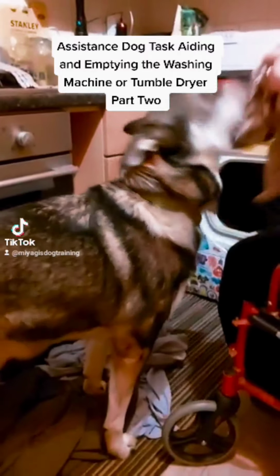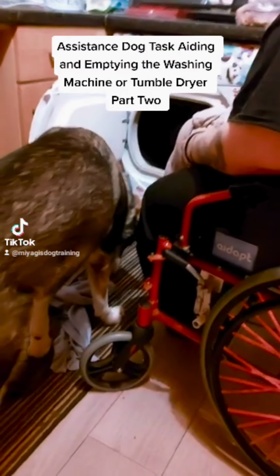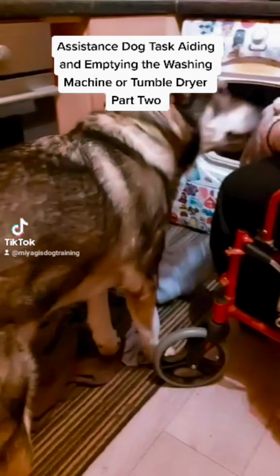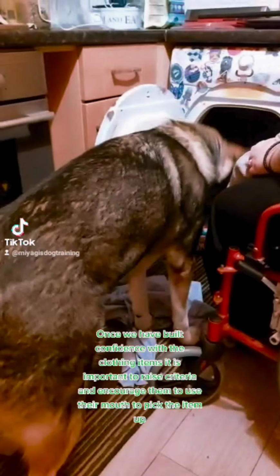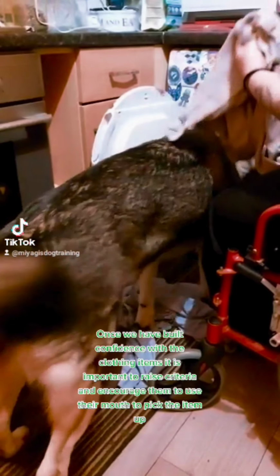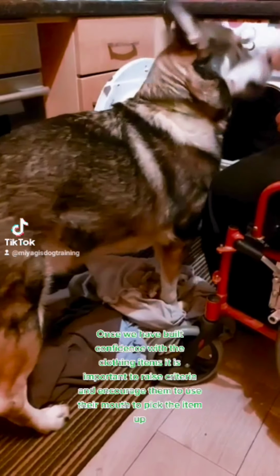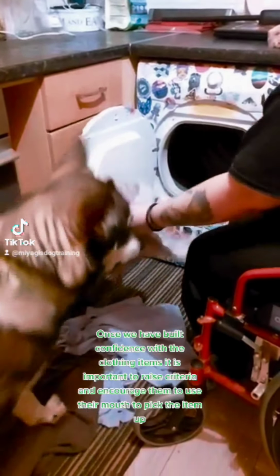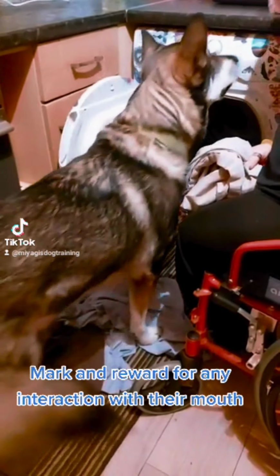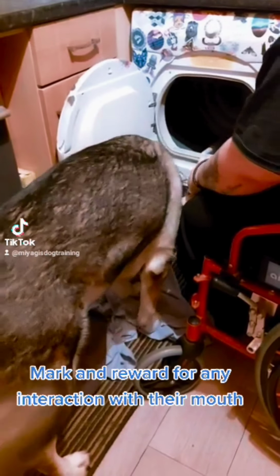Assistance dog task aiding and emptying the washing machine or tumble dryer. Part 2. You ready? Oh, good job. Well done. Once we have built confidence with the clothing items, it is important to raise criteria and encourage them to use their mouth to pick the item up. Yes, good job. Mark and reward for any interaction with their mouth.